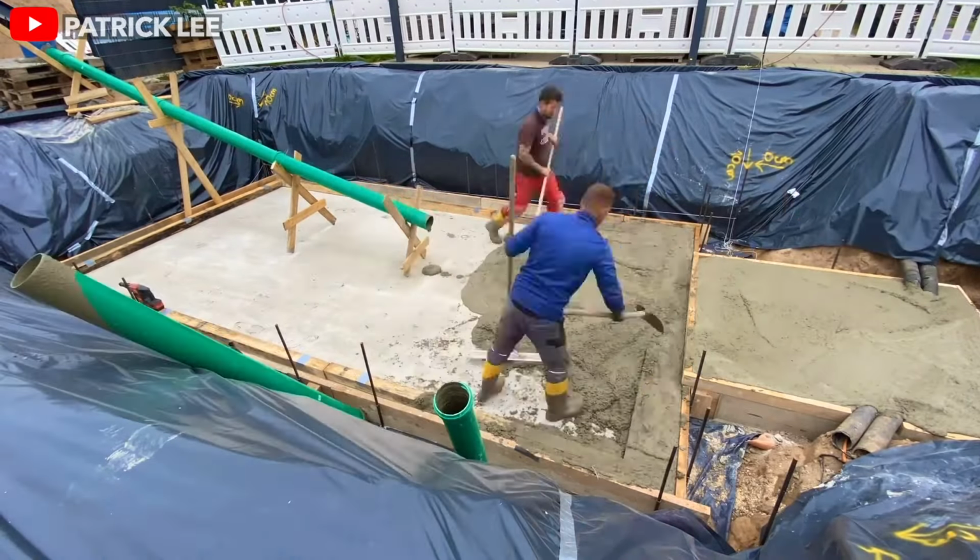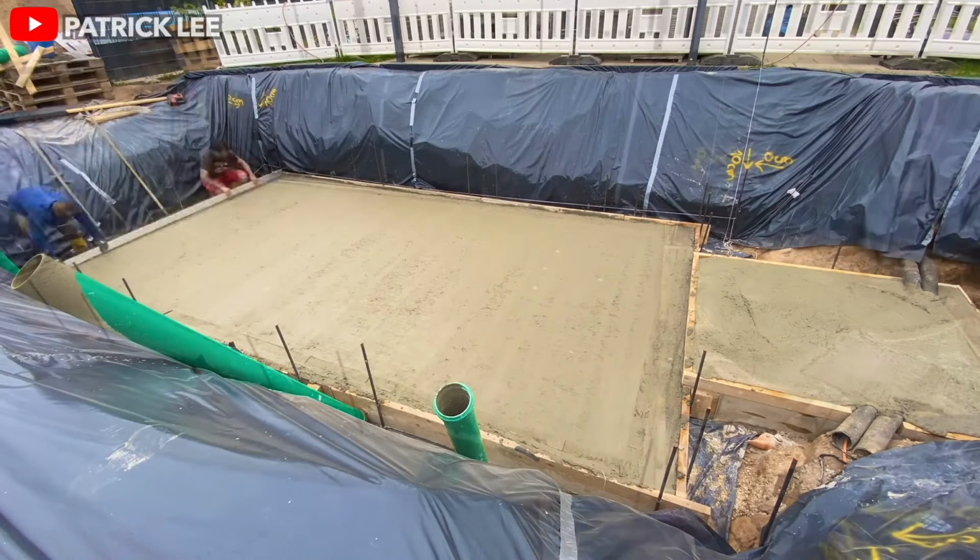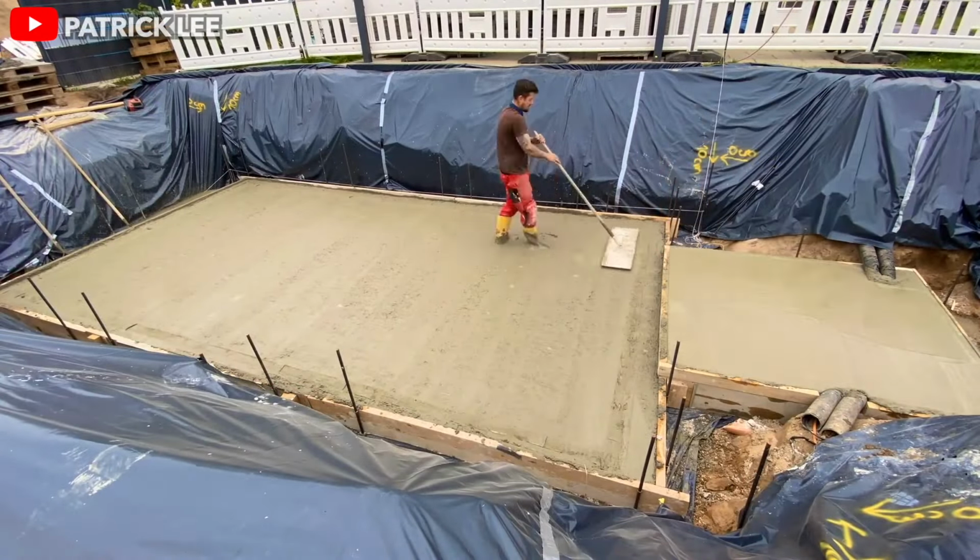In this case, he has laid a concrete foundation to support the swimming pool on top. It's a brilliant alternative that cuts construction time and labor.